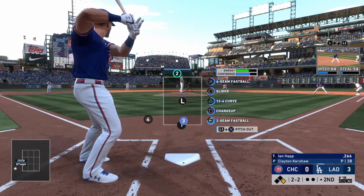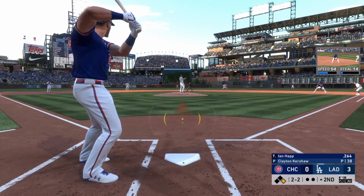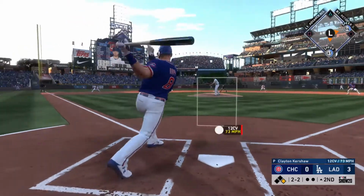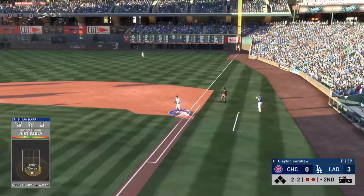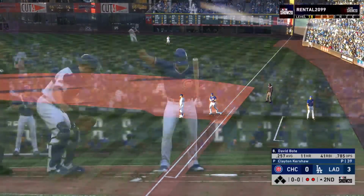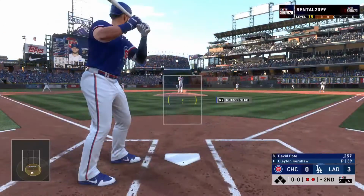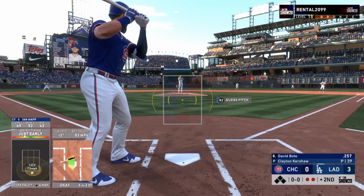I like what he was trying to do there with the two-seam fastball, but that's a tough pitch to come in. When you throw it glove side like that, it's really tough to get it to come back to the corner. Turner's got it to second for one. Over to Muncy, and they double him up. So base is empty now after the double play. And set to go is the second baseman, David Bodie.